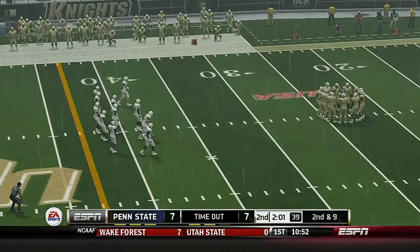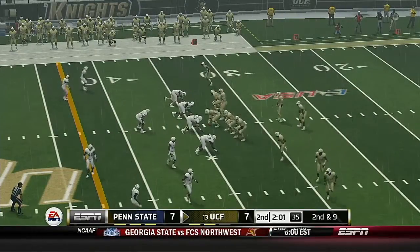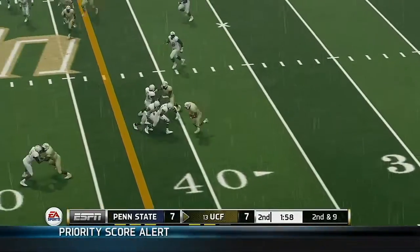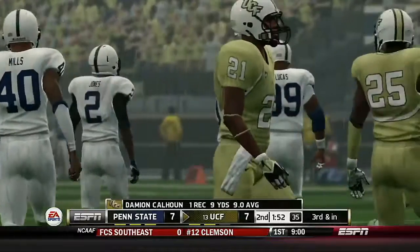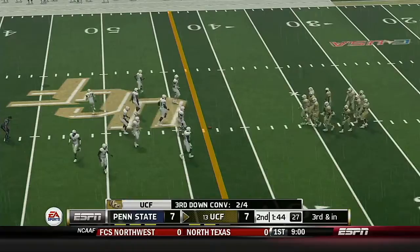Central Florida will take their first time out of the half. And there's 2 minutes remaining in the half. Quick pass. And he's taken down at the 43-yard line. That'll bring up third and inches. Man left, man left.